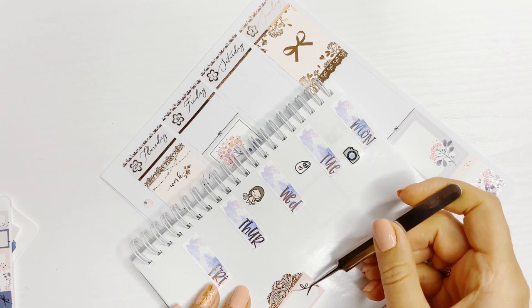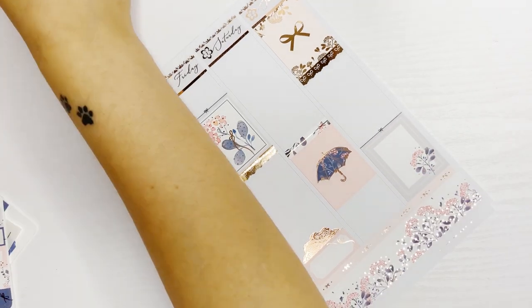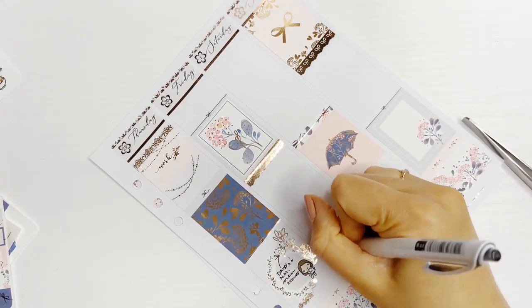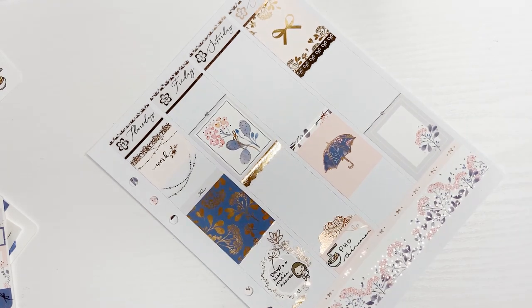I'm popping in this really pretty lace mandala from Bloom Paper Studio, the freebie that came with my order. You'll see it in the haul. If you actually go to the haul, you'll see the whole haul of it. And that was just to mark off that I had a faux dinner.